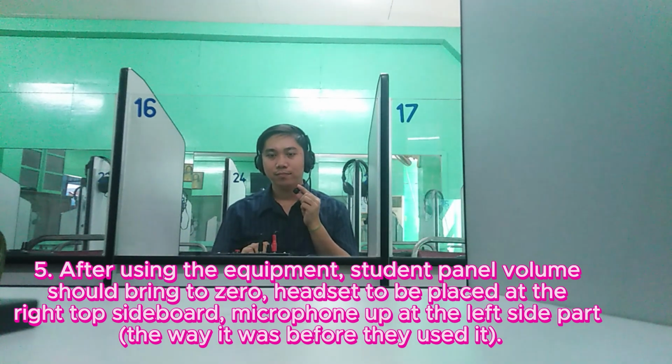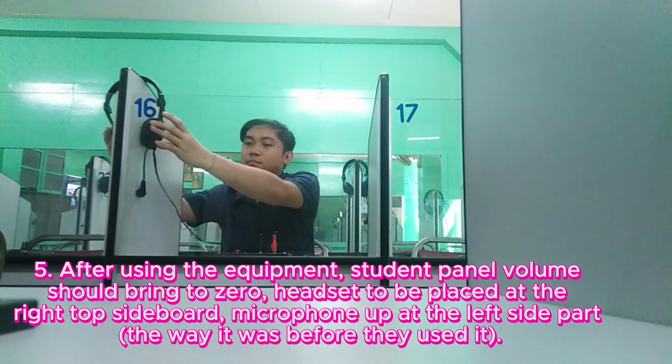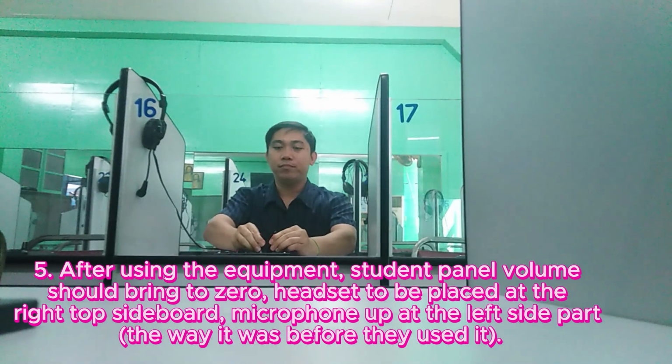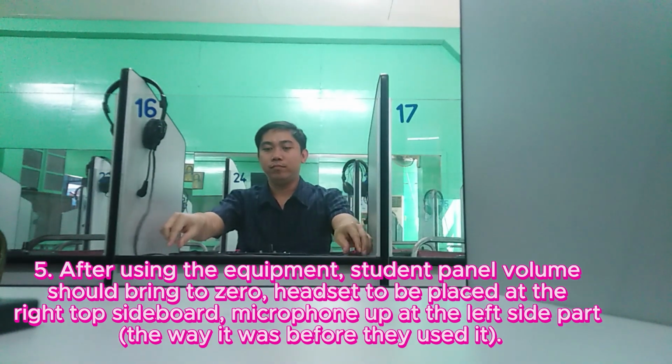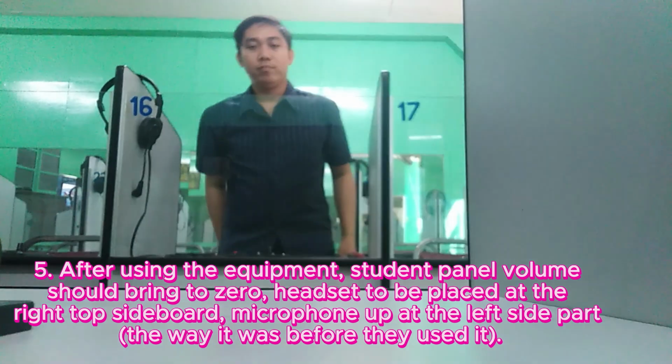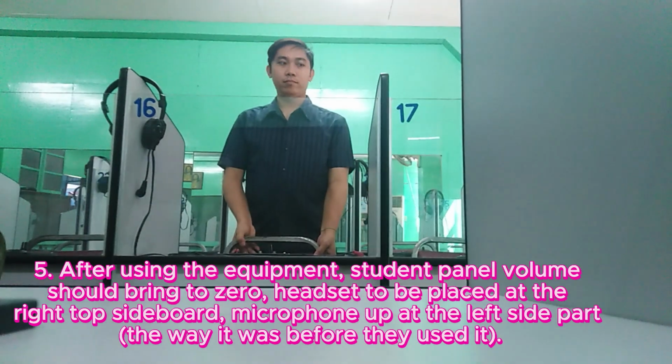Headset to be placed at the right top sideboard. Microphone up at the left side part, the way it was before they used it. So, lagi nating tatandaan na kung paano natin siya kinuha, ganun din natin ibabalik. Okay? Para ma-maintain natin yung maayos na speech lab, pati yung upuan.